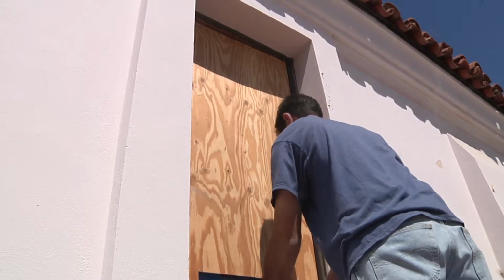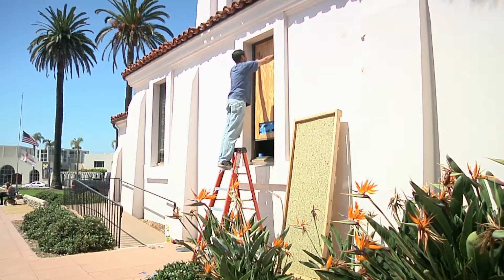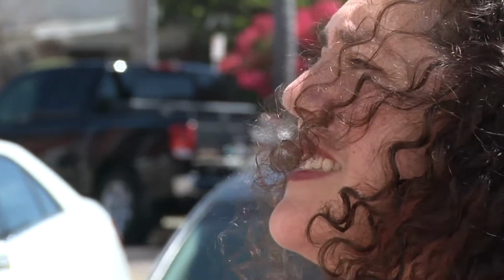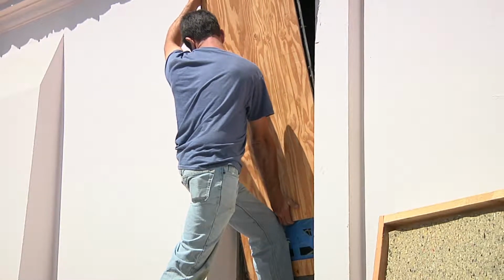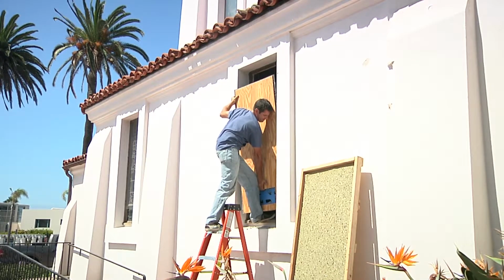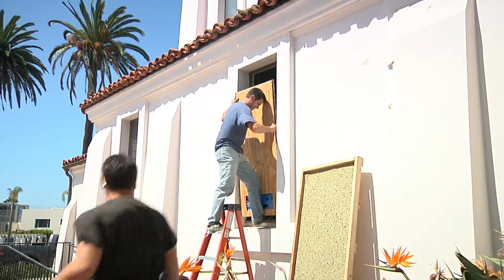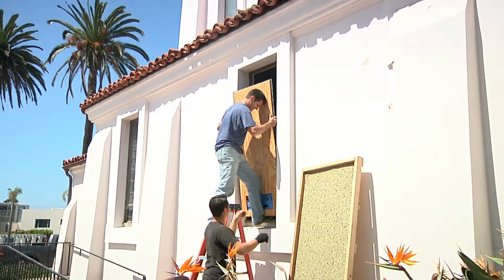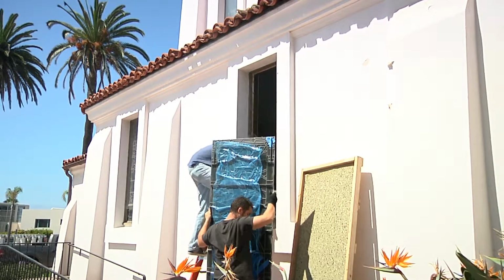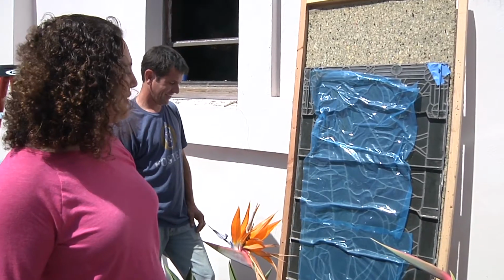I'm going to start at the bottom and work my way up. Okay. Kind of push on the middle of the top, about 6 inches down. Work your way down. So are you guys breathing now? Oh yeah, that was a moment of stress, but it's over now.